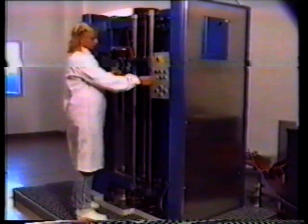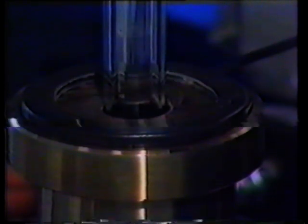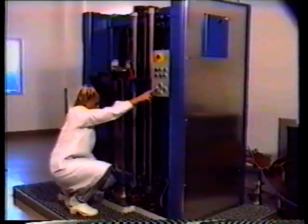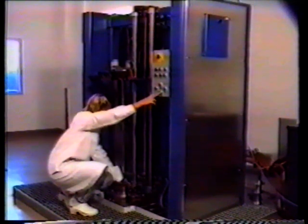The preform is placed at the top of a 12-meter-high drawing tower. From the preform, up to 40 kilometers of fiber can be drawn, which means about 500 meters from every preform centimeter. The preform is lowered into a furnace. It must be absolutely vertical and be placed centrally.